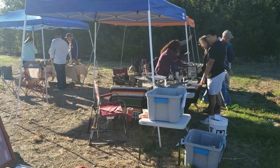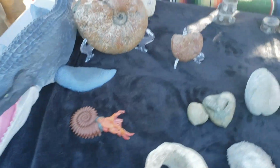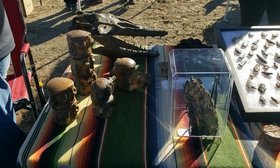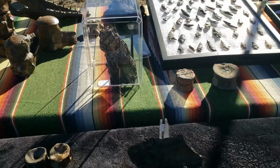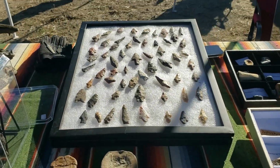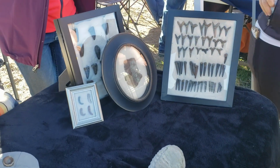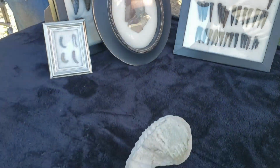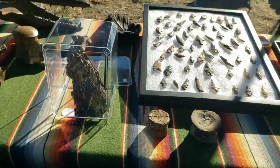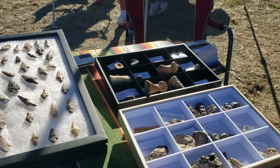Let me fix mine. Some of Sherry Morris's collection, Sherry and David. Nice ammonite. Beautiful little skull cast, several large vertebrae. These guys have found some cool stuff. Lovely arrowhead collection there. Toe bones. Just lots of cool stuff. So many cool displays here.